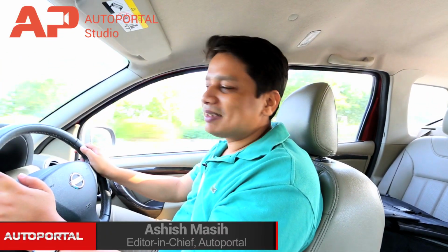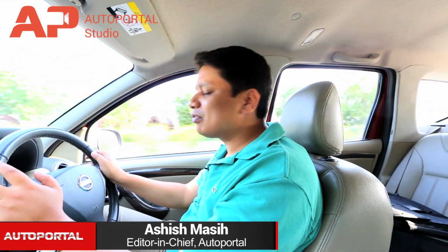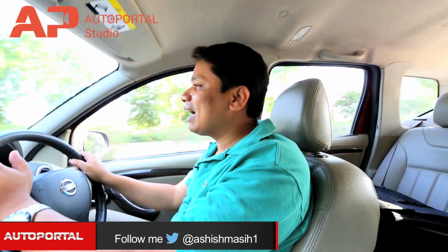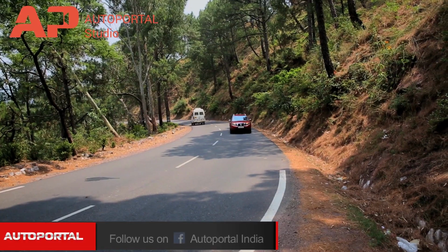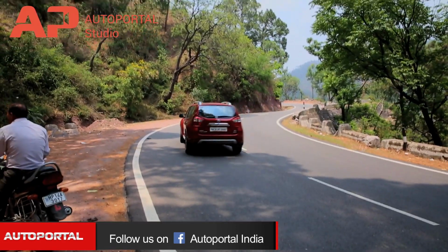Well, so we've been driving the Nissan Terrano for about 3 months in the office, and this car has done about 4,000 kilometers with us, which includes a trip to Shimla and beyond, which was about an 800 kilometer round trip from Delhi. And I have to say that I am really impressed with the qualities and the features of this car. This car really does have a solid personality, and I will talk about those features and that great personality in this video review.